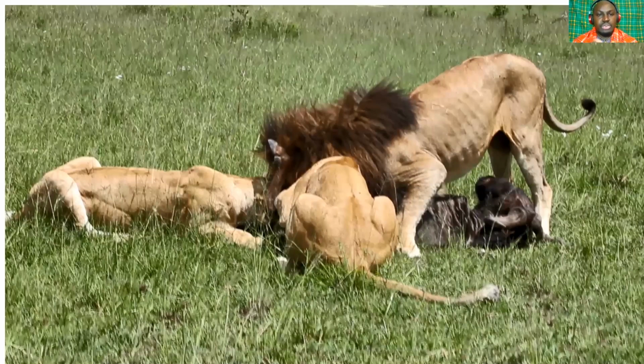The true information is when the female hunts, it actually depends on the distance where the hunt has taken place to the rest of the pride. Because this female hunted, the whole pride was around. So it is these two females that have actually come and they started eating. When they started eating, the male came, because the female had to call, or even the male was not very far, so he can actually hear the bones cracking or anything, so he had to come.